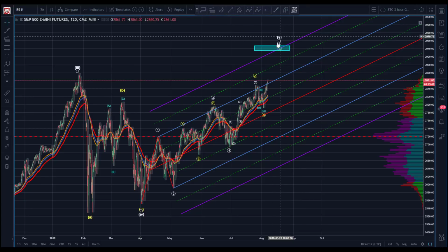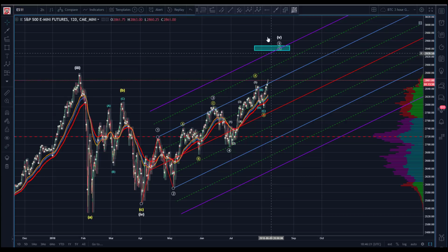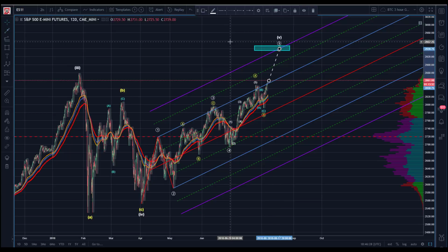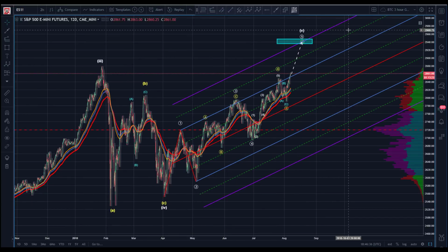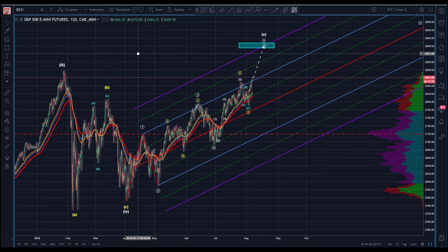What we do know is that the completion of a diagonal means the next opportunity for us to consider is 50% of that. So let's use this hot box on the assumption that we are going to continue to move higher. We're going to get up and get that target. If I can get this to work right here. So that would be our target. So that gives us a completed diagonal. Nothing more. We cannot impose our bias on this and say, well, there's the 5 of the 5 of the 5. The top of the market is in. Sell all your equities. That's not what we're saying.